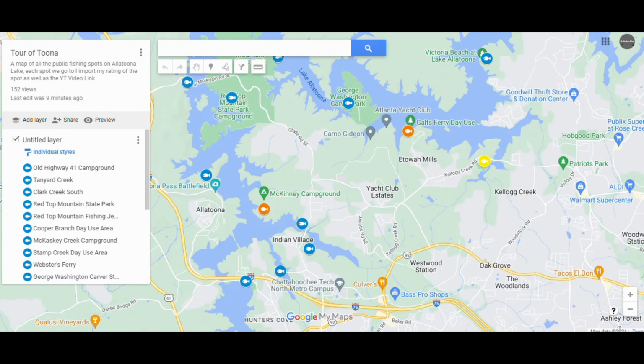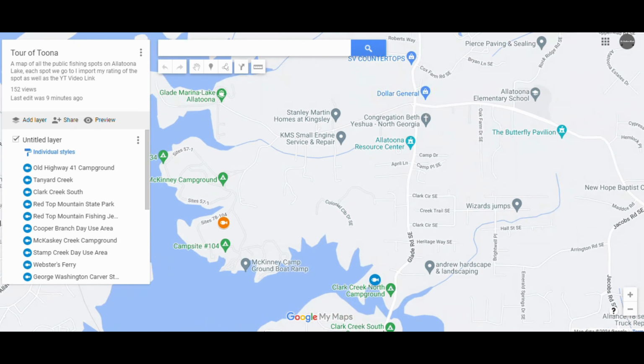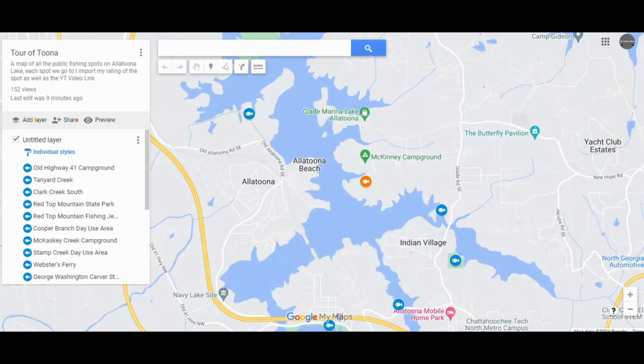This time around we're going to be at McKinney Campground, which is a campground located in Acworth, Georgia, not too far off of Glade Road before Red Top Mountain State Park. This campground has 150 campsites. I've never been to McKinney personally, so this will be a first for me.